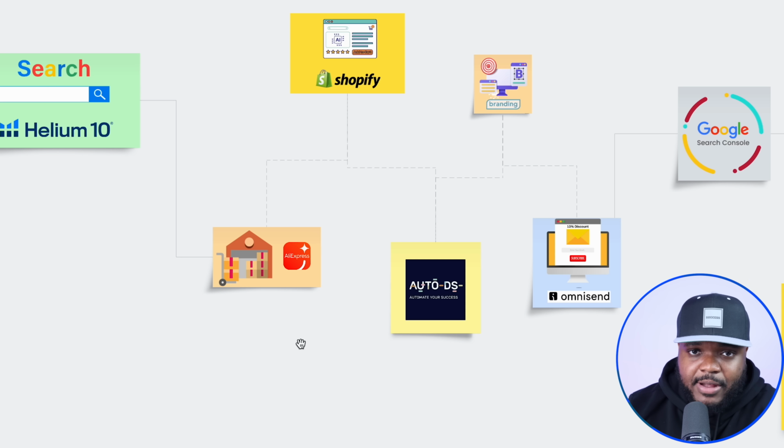And of course, there are some other aspects that go into the supplier side of things, but I'm sure that you get the point when it comes to finding a winning product and making sure that you can find the exact product that you're going to be able to sell yourself at a cheaper price.